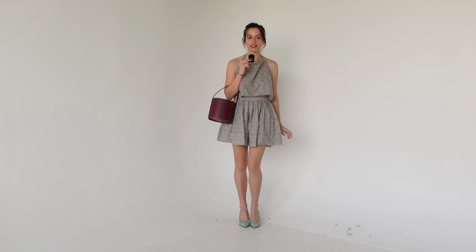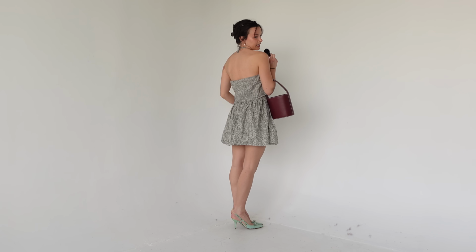Let me show you how to tweak it, just changing the shoes. Pointed toe heel immediately elevates the look. I really like how we've got burgundy, and this teal color is so fun. Again, it's not super dressed up. I mean, just the base we're working with isn't the most dressed up thing ever, but I still think it's really adorable.